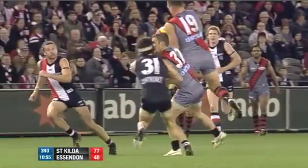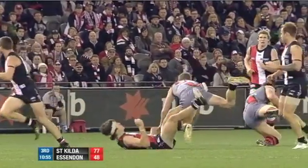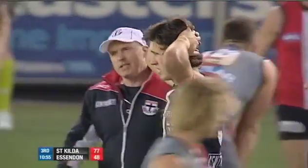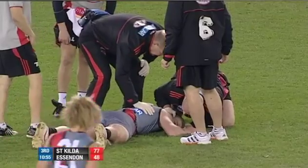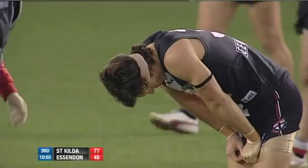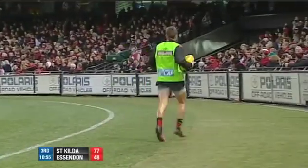Simpkin's got himself up to his feet. Oh, it's a shocker, that is. No. That is a car crash. That is absolutely terrible. A dead-on head clash. He's lucky to get up, Simpkin, I can tell you. What an effort that is. Remus has not moved. Doc Larkin's down there at ground level. Yeah, they'll be going through the protocol, Brian. You imagine this is going to have to stop the game with Remus.